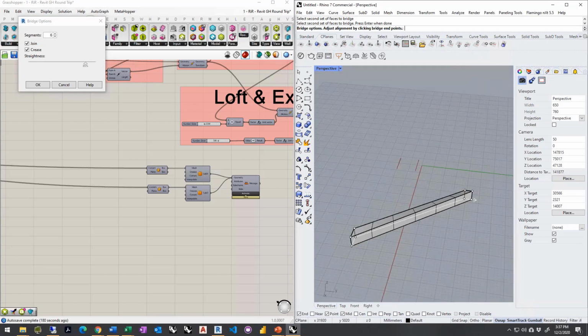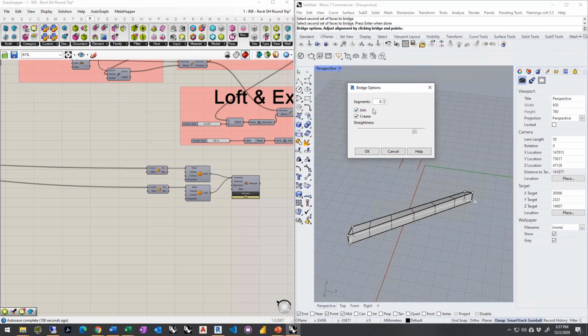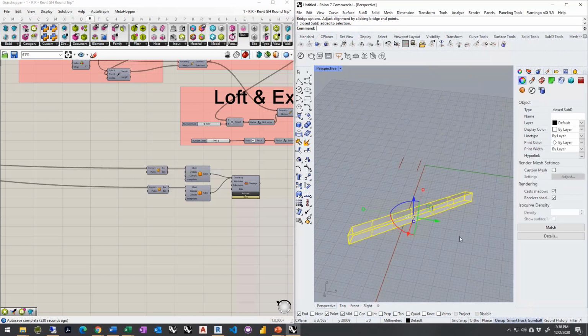Now this has a new dialog box that is opened up, and I can determine the number of segments between. Maybe I'll go for 8 or 6 here, and then you can have them join to the ends there, or you can add a crease at the end as well. So I'll remove the crease, have it join. This is creating a straight bridge across, but I can make some straightness modifications with this slider here. So I'll go ahead and press OK. So now I have a sub-D bridge coming across here.